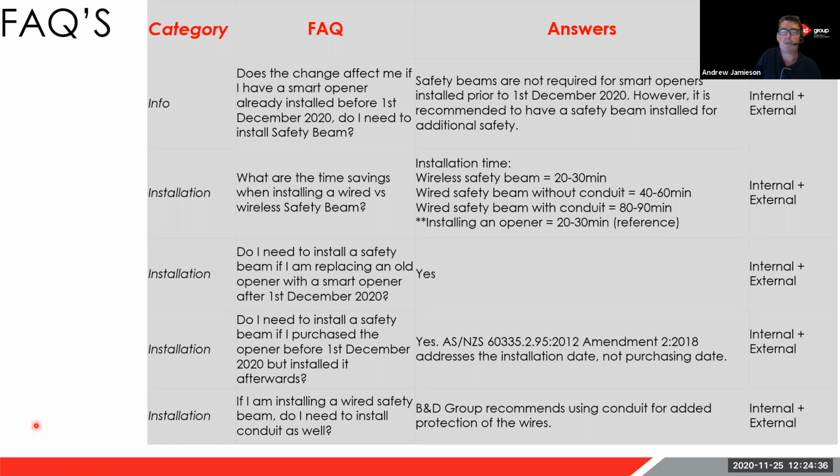I'll talk to a couple because they're very important. We are aware of them, even as service technicians and installing partners, to understand what happens if. These are outlined in a full list, able to be communicated. If I work from top to bottom: does the change affect me if I have a smart opener installed before the 1st of December 2020? Do I need to install a safety beam? Well, the answer is no. It comes into effect 1st of December.